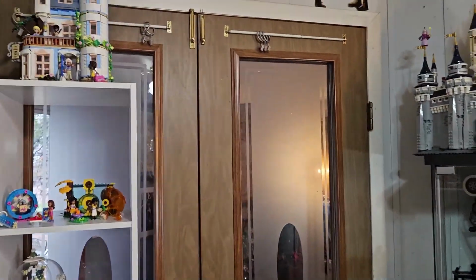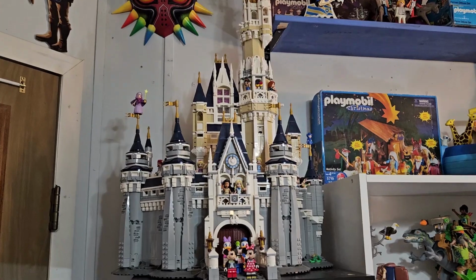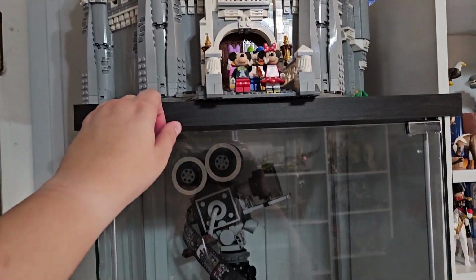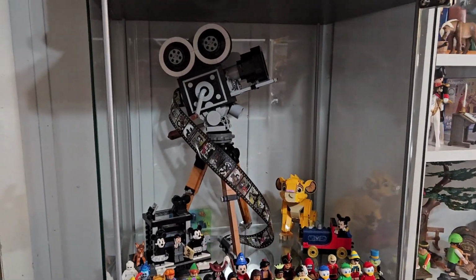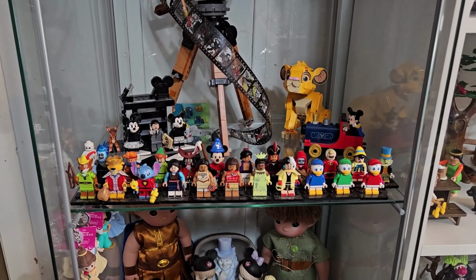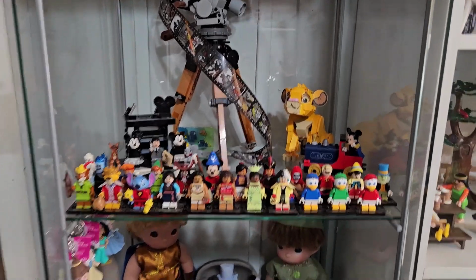I do, on this other side of the door, have the Lego Disney Castle, the first version. And I'll open this Detolf here. And then here I have the Disney camera and some Disney minifigures, the little $20 Derpy Simba. And I'll show you the rest of this shelf too.